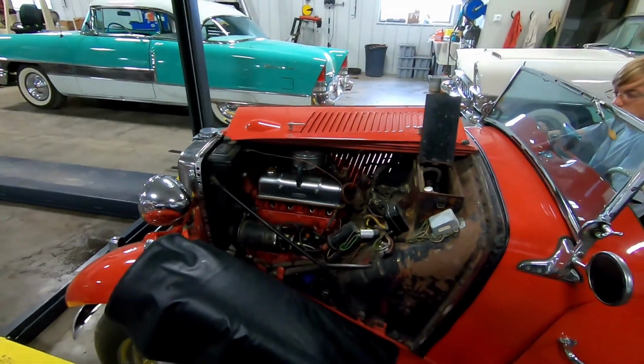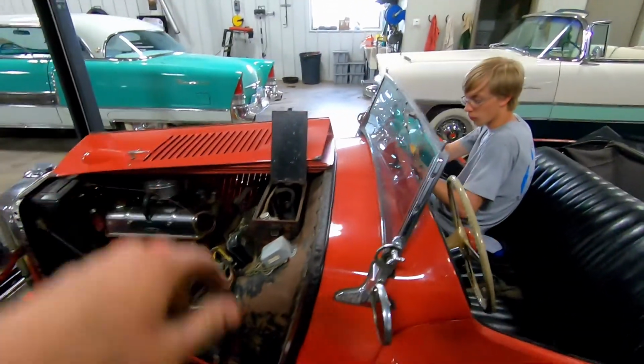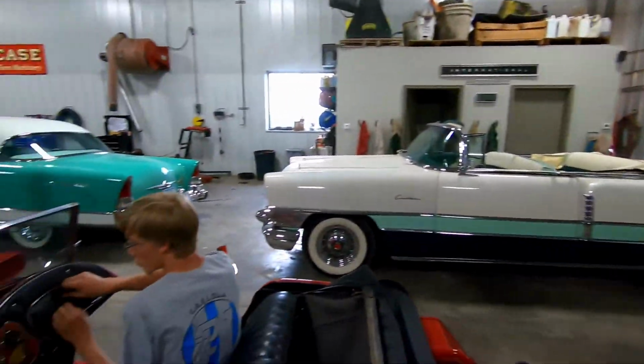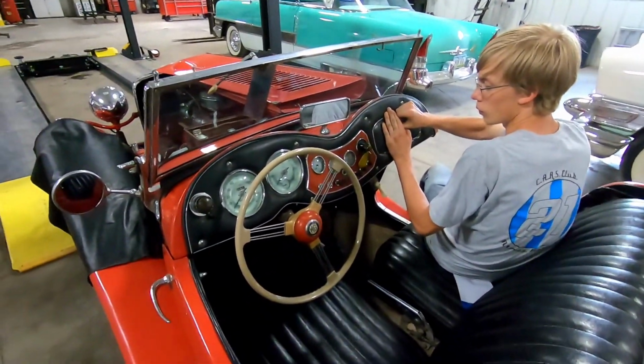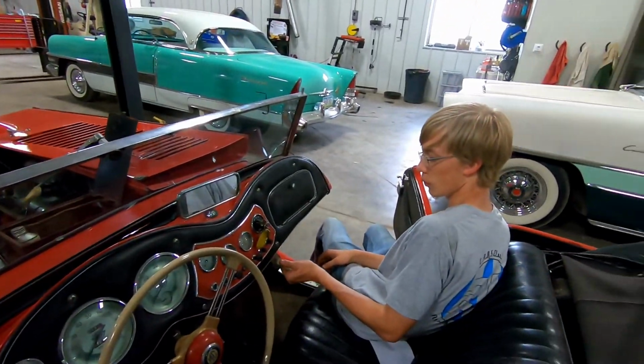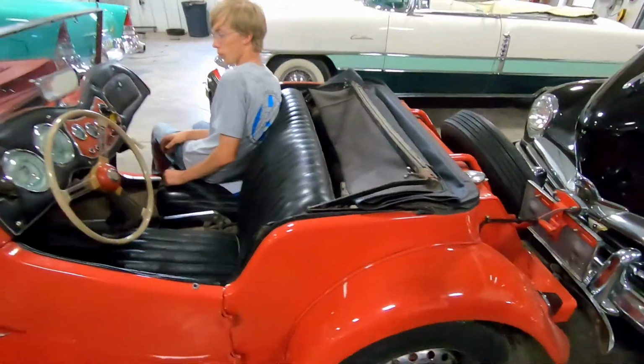We do know that this engine turns over and it's free. We are gonna toss a battery in there. We have one just hiding over there behind the Caribbean. And yeah, it's just a cute little car, I say. 4-speed, not much to say. Looks like it could be from the 30s, but it's from the 50s.